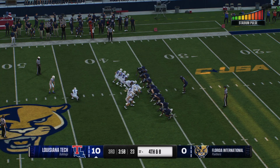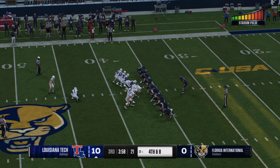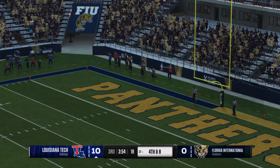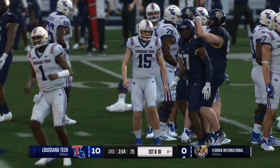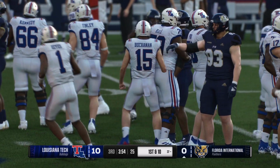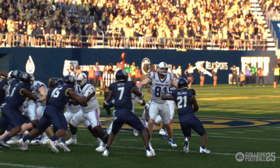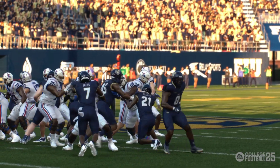And here comes the field goal unit for the 2nd time tonight. This is going to have to be unleashed from 54 yards out. Oh, no good. Guys, a double-digit lead is good, but more would have been better. Louisiana Tech 10, Florida International 0.